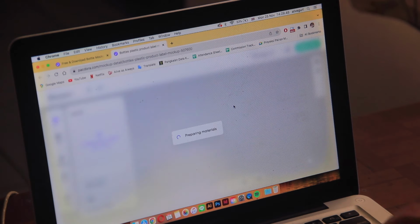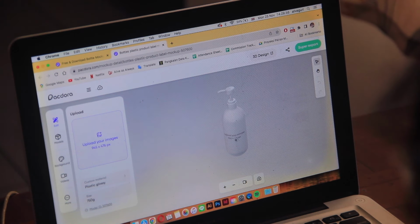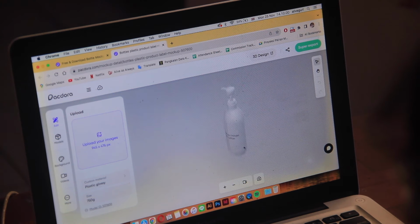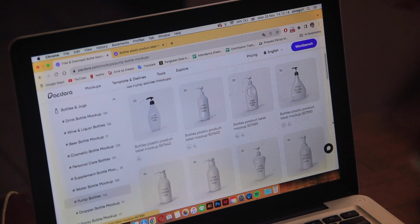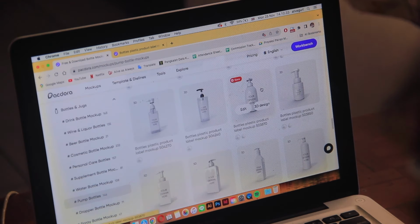Okay. There we go. Oh my god, look at that. So beautiful. You can even see it from a 360. Oh my god, you can even do this? I didn't know about that. That is amazing. Okay, it turns out this bottle is a lot thinner than I thought. Let's see if we have another bottle that's similar to that. Maybe this one. Let's see.